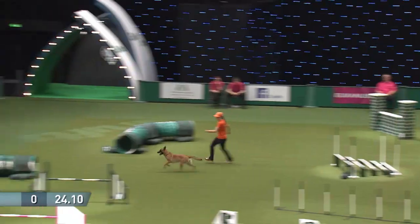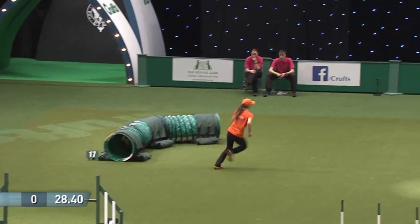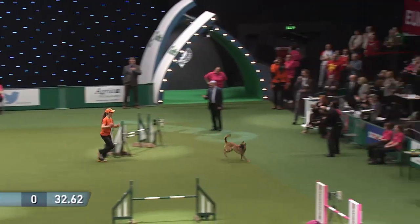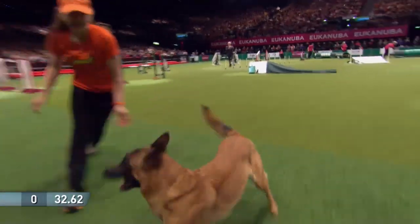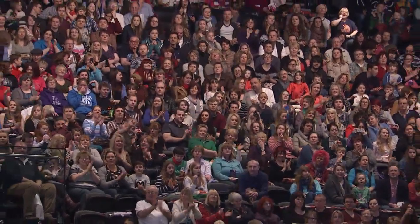This is quick to start with. 15. Pushes the dog out for 16. Coming down the fast line with a round of applause, I reckon, and a cheer. We've got one to go over the spread. Yes! 32.62. Superb start. Well done, Katja.